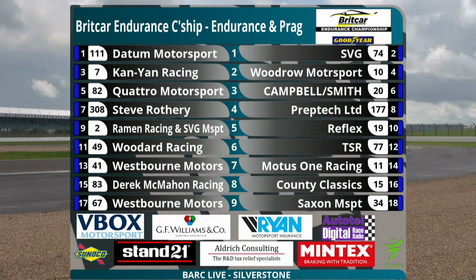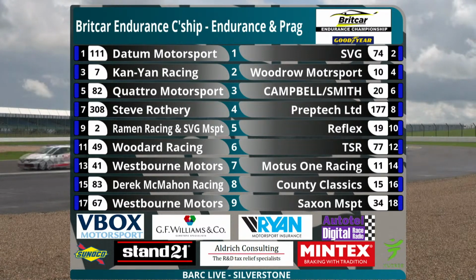On the 4th row, number 308, which is Steve Rothery in a Peugeot 308. He drives solo, the ex-truck racer. And the first of the Renault Clios alongside him, number 177. That's not running in the dedicated Clio class. They're in class 2, the more powerful Renault Clio. Ryan Firth taking the start. Andy Mollison will take over.